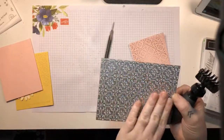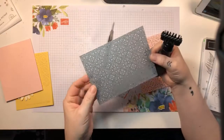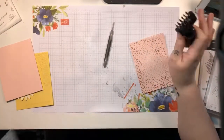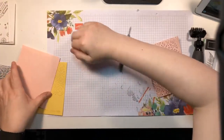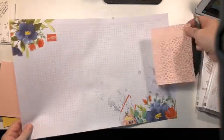It is so beautiful, and I think that if this was still the Sizzix dies, this would be a lot harder to get out. But with these new dies, they're amazing. Love them. Love, love, love. Okay, a little cleanup here.